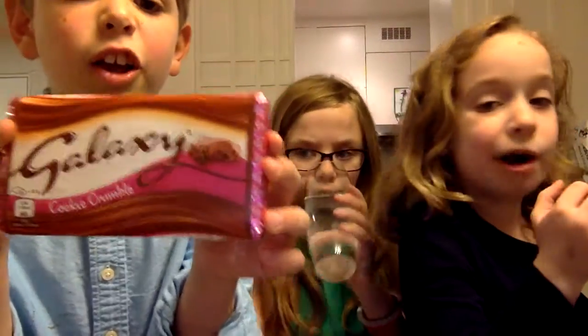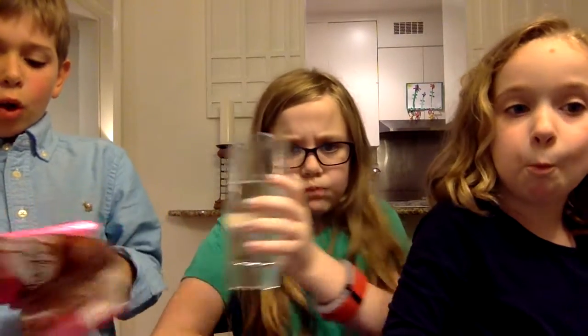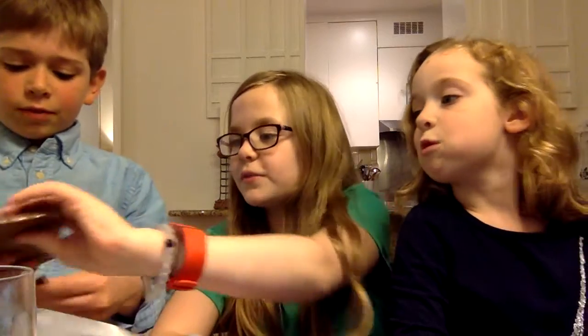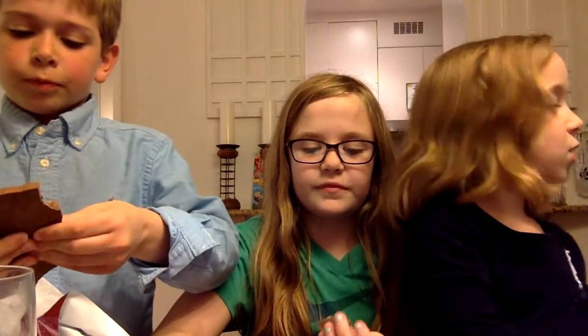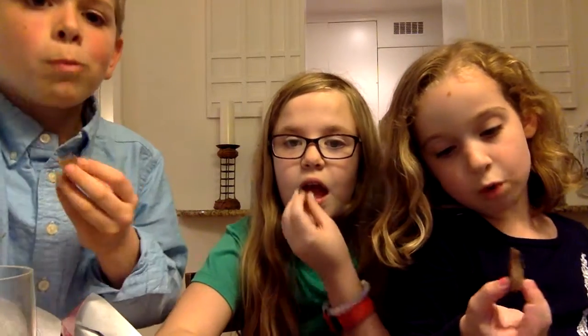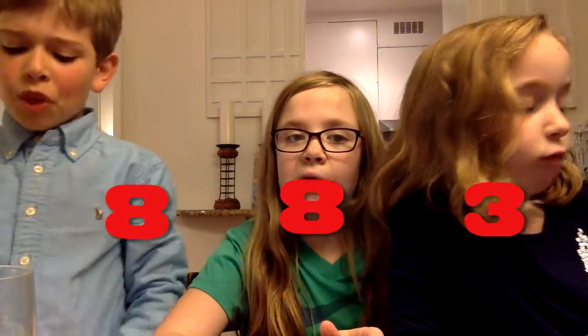We have Galaxy Cookie Crumble. In London, there's a lot of chocolate. Oh, it's like another wrapper. It's like an envelope. That is huge. Oh, it's made in pieces. Good. Ooh, look at the design on it. It's beautiful. I see cookie pieces. Ooh, I like it. I'm getting sick. I'm doing eight.